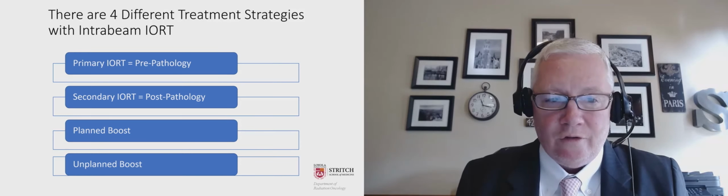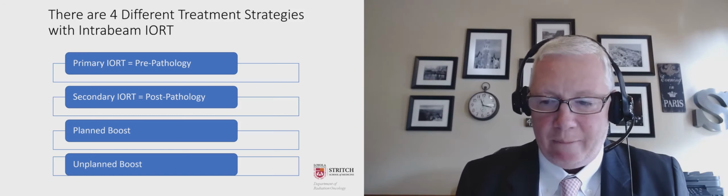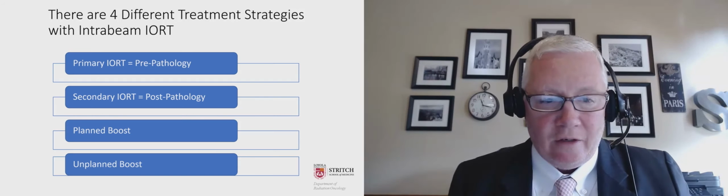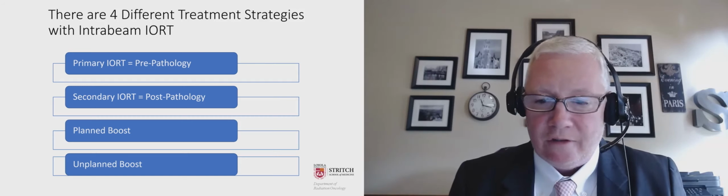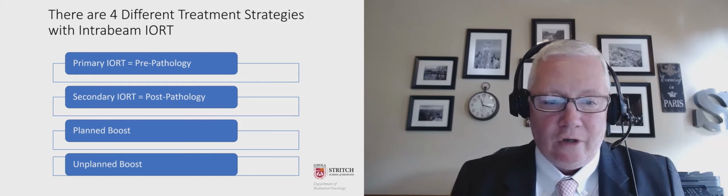The primary one is to do intraoperative radiation at the time of the initial lumpectomy, and I'll talk a little bit about why this might be scientifically an interesting thing to do. There's also secondary IORT, which is done after the primary lumpectomy, where you bring the patient back to the OR. Really not done much, especially in this country anymore, because we think the recurrence rate is higher. In the interest of time, I'm not going to talk about that.